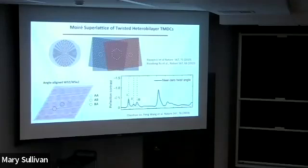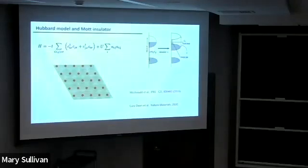They've already shown that if you form a moiré superlattice, the exciton of WSe2 is going to split into 3 peaks, and these 3 peaks correspond to the ground state of the A site, the ground state of the B site, and the excited state of the B site. So this has been done before.